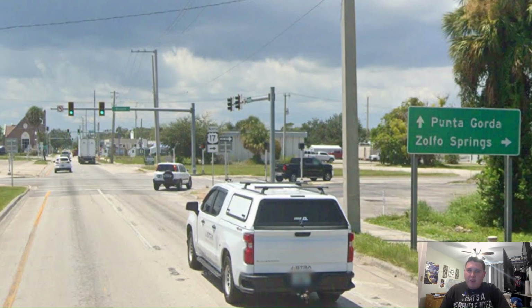Here in Arcadia, we're meeting one of the Florida state highways. We're now signed north for Zolfo Springs. I've never even heard of that place. Whatever happened to Winter Haven?